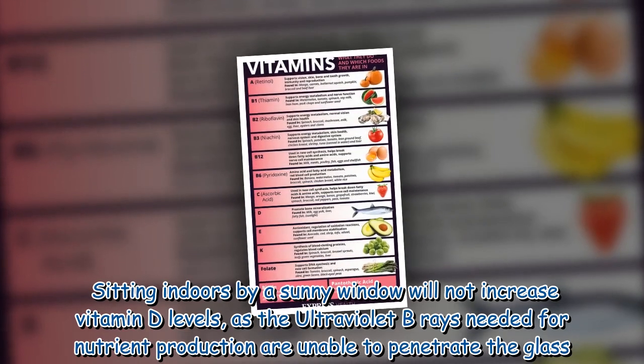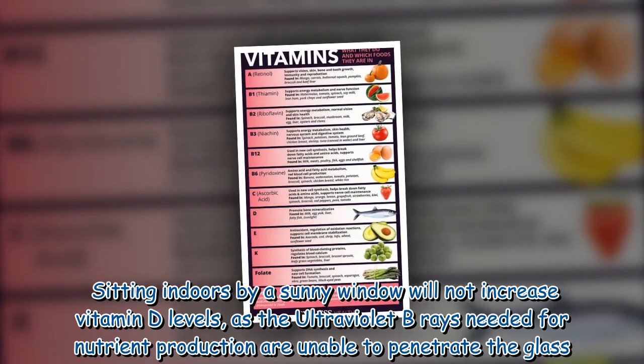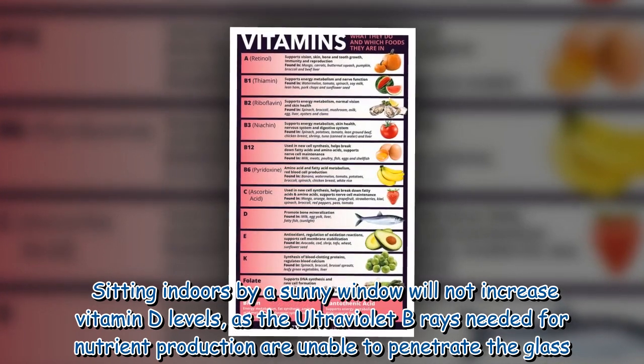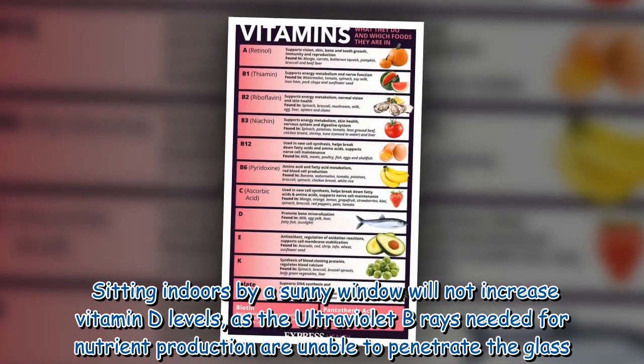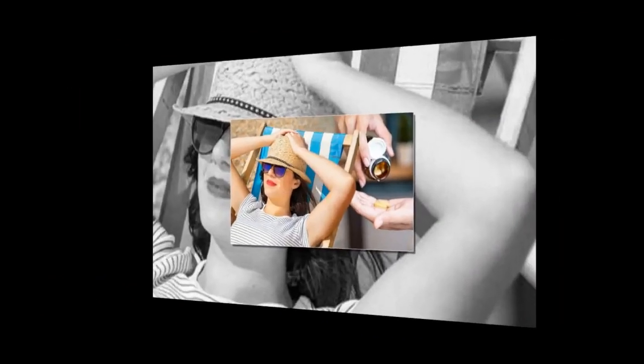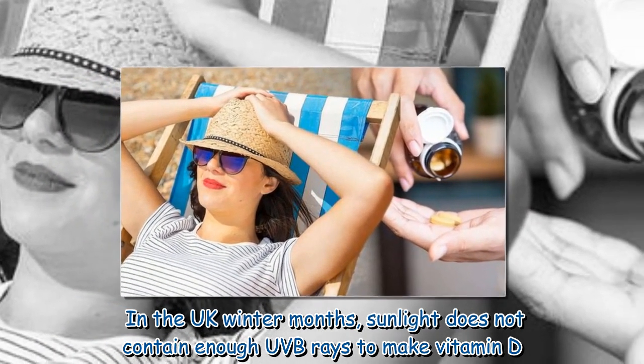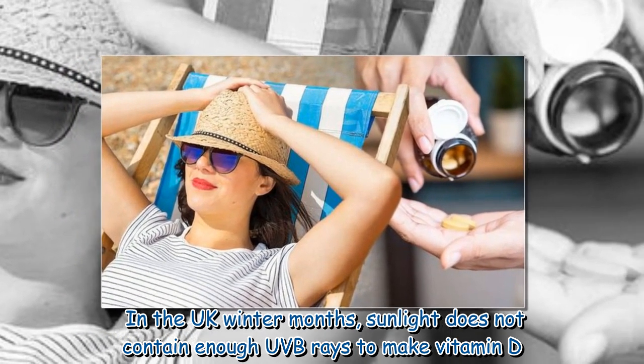Sitting indoors by a sunny window will not increase vitamin D levels, as the ultraviolet B rays needed for nutrient production are unable to penetrate the glass. In the UK winter months, sunlight does not contain enough UVB rays to make vitamin D.